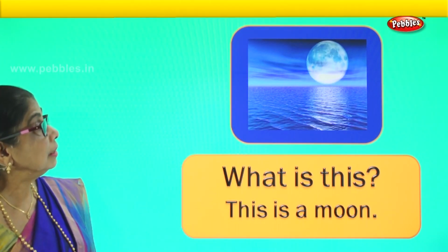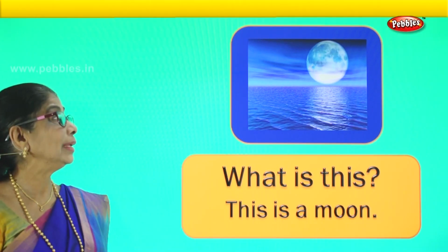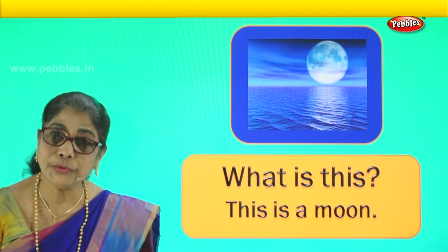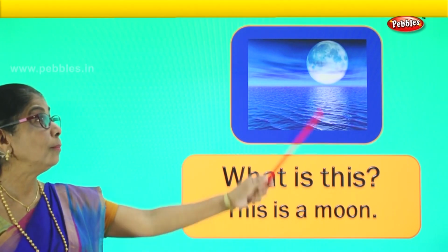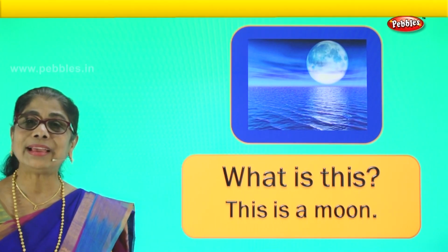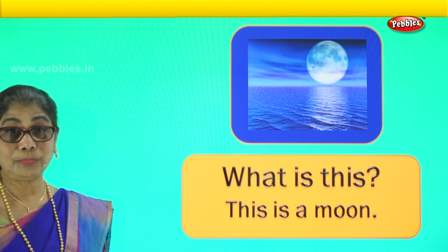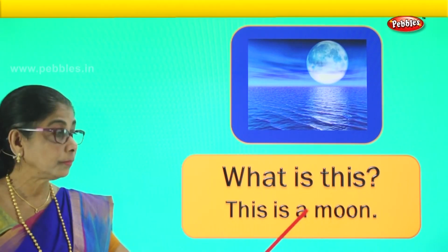Now this is a full moon. Full round you can see. Alright? Now, what does the moon give you? The moon gives us some light. When the full moon is there, we can see. The moon gives us light, so we can see things around. Moon. Now, what is this?